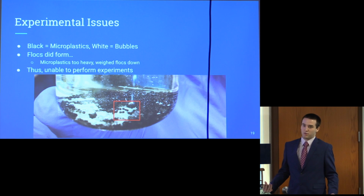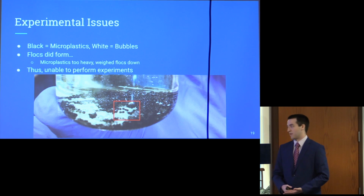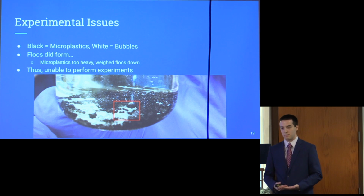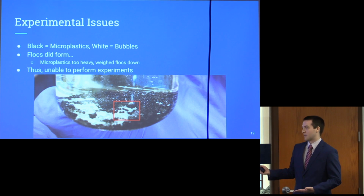It's good because it shows that electrocoagulation does cause flocculation. It does cause the microplastic particles to flock to the bubbles. But in this specific case, the microplastics were too heavy, they were too large. The weight of them in the flock outweighed the force of the buoyancy of the bubbles, so they didn't rise to the surface. And so the pro of this is that the technology does work.